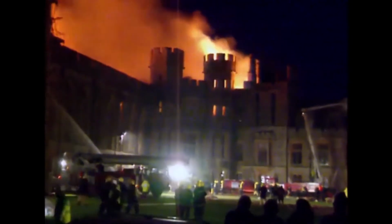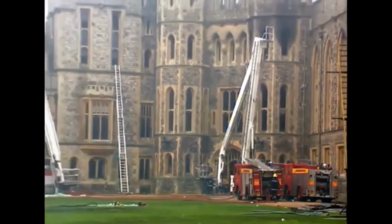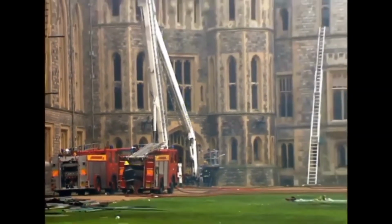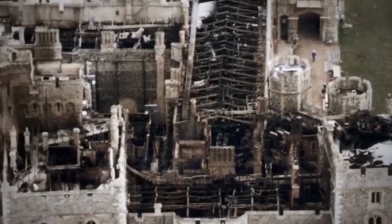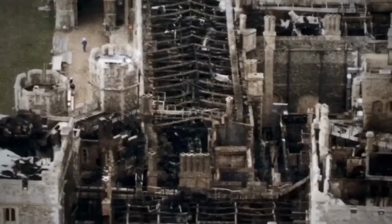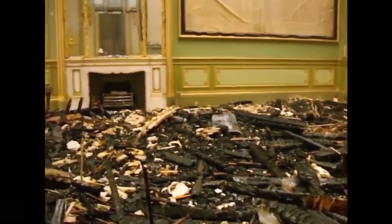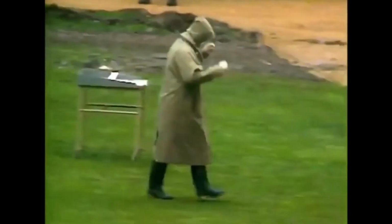The blaze took 15 hours to bring under control. What had started as a small electrical fire in the royal chapel had spread outwards into 2 of the palace towers and totally destroyed rooms. It was so dramatic and so terribly sad. And the next day, the Queen surveyed the ruins, and as she walked through the charred remains of some of her possessions, she seemed like a little old lady, who had lost something so treasured to her.